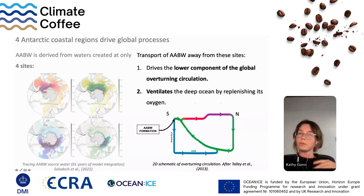And that's kind of a longer term impact or consequence, if you like. But on shorter scales, Antarctic bottom water ventilates the deep ocean. So what I mean by this is that it provides oxygen to the deepest parts of the ocean. If Antarctic bottom water wasn't flowing through, the deepest parts of the ocean would be quite oxygen poor. But Antarctic bottom water has high oxygen concentrations, and so it delivers that oxygen down to the deepest parts of the ocean.